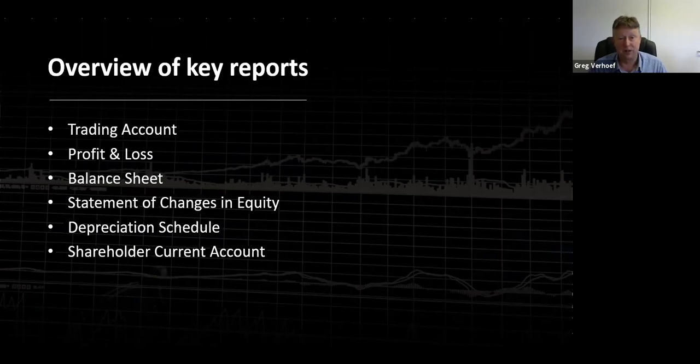Depreciation is one of those magical things that us accountants love to dream up, but I'll explain a bit more about that. And the current accounts, shareholder current accounts, are just one of those areas that seem to catch a lot of people out. They don't know what they mean. So we'll have a quick look at those as well.